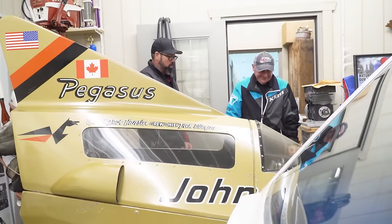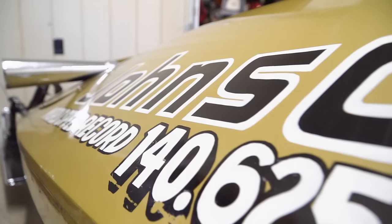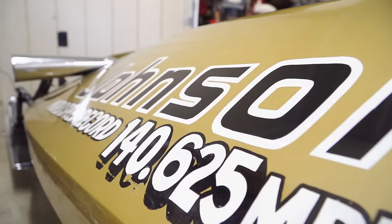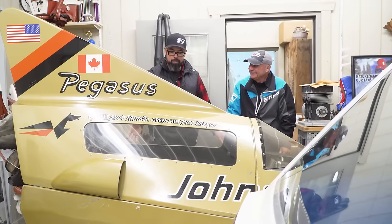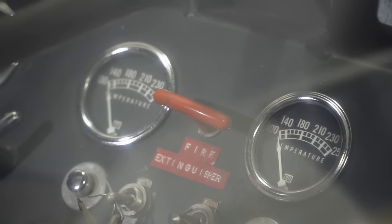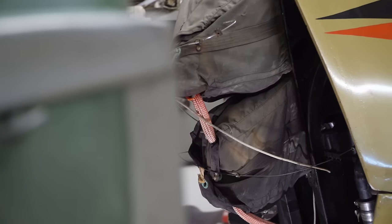And let's talk about what's on the side of this thing. World speed record, 140.625 miles per hour, set August 19th, 1971. 140 miles an hour in this thing. That must have been, well, it would have been death-defying, but it had to be terrifying as a driver. It was a rush, I'll tell you.